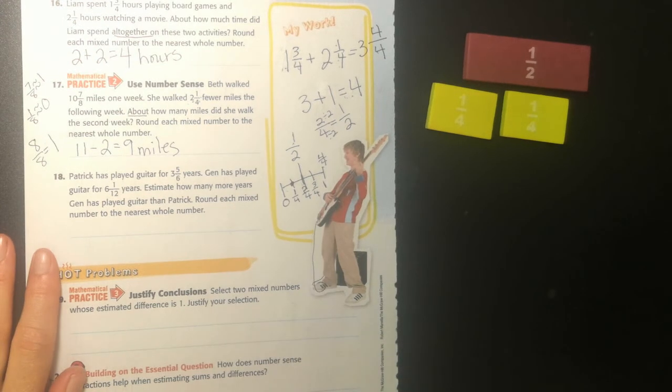Oh, here's Patrick over here. Let me turn it up. I hope the sound is loud enough.